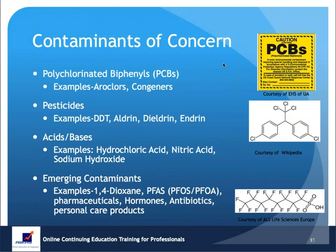Others, acids and bases, you know, if your skin comes in contact with an acid with a low pH or a base with a very high pH, it's going to cause you problems. And then some emerging contaminants that I've dealt with, 1,4-dioxane, which is found in various products. Also, it's found in munitions.